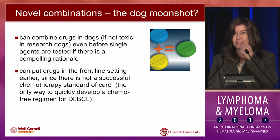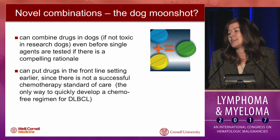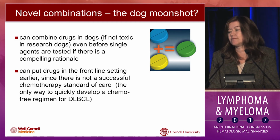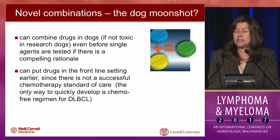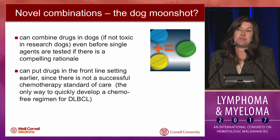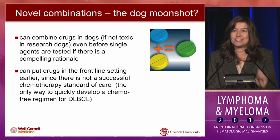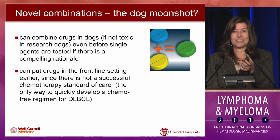So to highlight some of those advantages that I just talked about in actual real life, what we're doing, one of the things that I mentioned was novel combinations. So I call this the dog moonshot. We can combine drugs in dogs even before single agents have been tested if there's a compelling rationale to do so. And we just received a grant from the NIH to do these sorts of trials to try to develop a chemo-free regimen for diffuse large B-cell lymphoma. You can imagine how long that would take to do in humans if you had to drop out 1 drug at a time and try to figure out how to replace R-CHOP, because R-CHOP is very successful in humans.